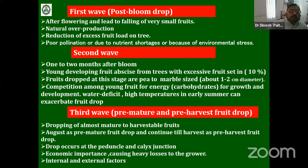And then the second wave, generally 1 to 2 months after bloom, wherever the fruits are more than the plant can carry, young fruits drop due to excessive number of fruits. This is also due to competition. This may also turn out as a natural drop sometimes, and it may increase due to certain environmental factors, particularly an increase in temperature. The fruits from pea size to marble size drop down. This is credited particularly to high temperature in summer, and then competition, particularly for carbohydrate.